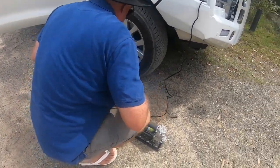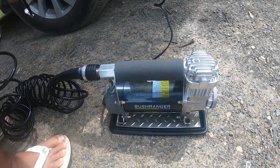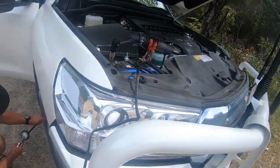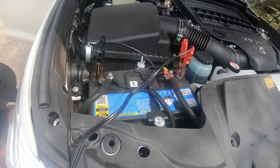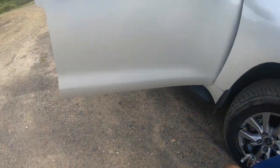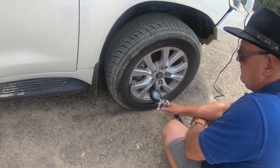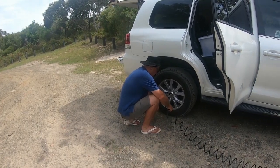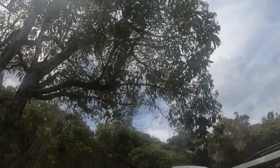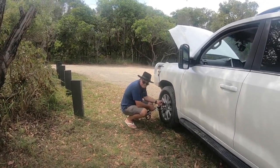So we bought a compressor to be able to pump our tyres back up. It's the Bush Ranger Max Air 3. You connect it to the auxiliary battery as such, and you use it to pump up the tyres. So look. Noisy? The second tyre. Leg sore, Paul. There you go, Paul. Last one. Yay!